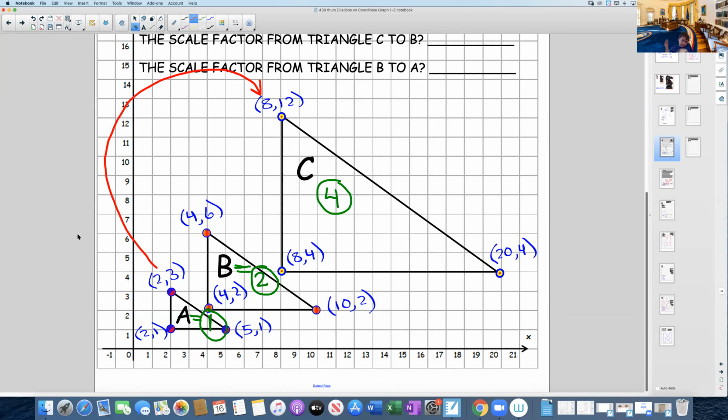Gabriel, you are muted. There you go. Gabriel, you have the floor, buddy. Tell me how you get from 2 to 8. Actually, why don't you think about it?